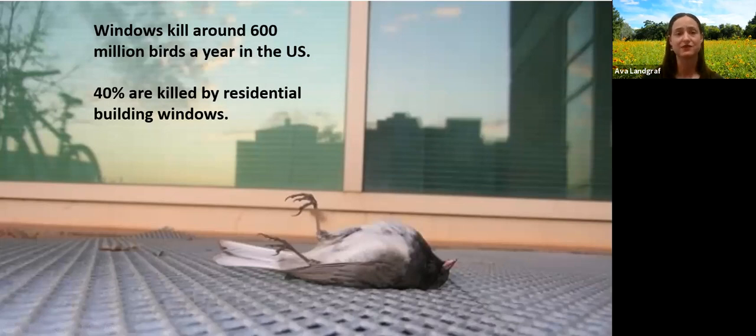So windows kill around 600 million birds a year in the US, and a lot of these deaths come from residential housing windows. And that's really hard. If you imagine each house kills just a couple of birds because a couple of birds fly into the window and die, and then you multiply that by all of the houses, that ends up being a huge, huge number.